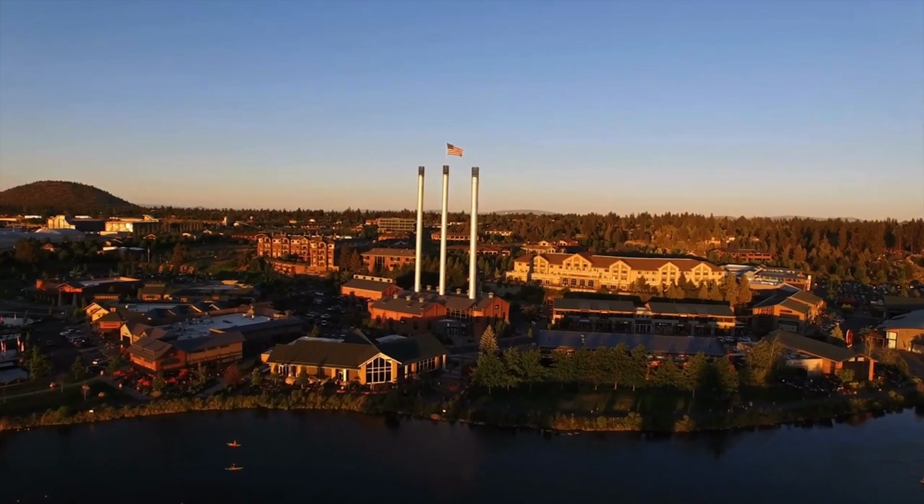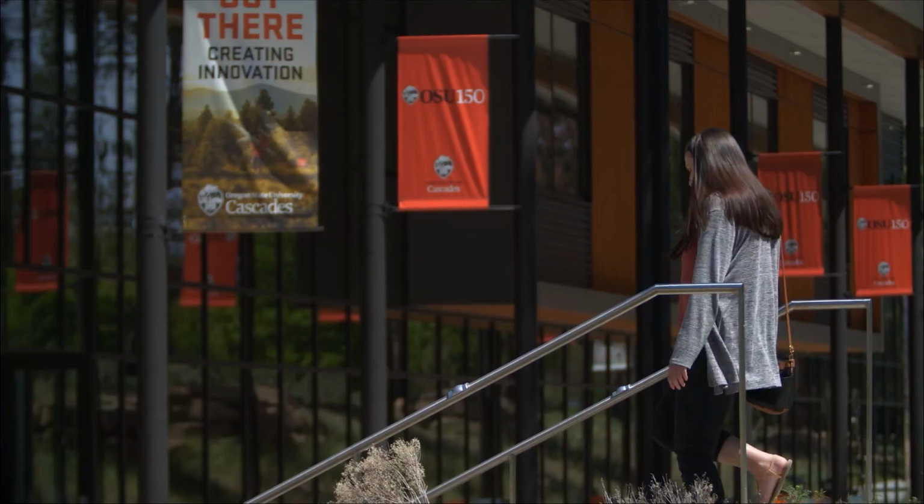One of the great things about the leaders of the university is that they have reached out to the community. It's not an ivory tower. They really look to be involved with this community and find ways to participate. And the community in turn welcomes that.